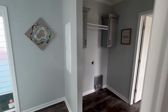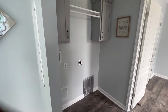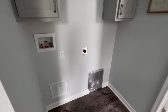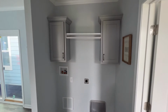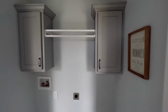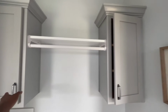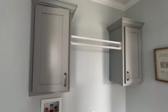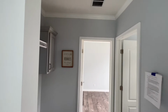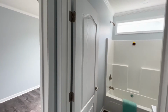All right, so over here, you would have your utility space for your washer and dryer. Of course, you'd have cabinet space. All right, and of course, there's soft close. All right, let's check out this area.